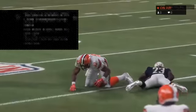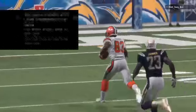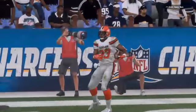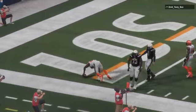Now on the young season, and they'll return home next week to take on the Oakland Raiders. Meanwhile, for the home team here, they'll fall to 1-2, and they'll look to get back in the winning column next week as they head to Philly to face off with the Eagles.